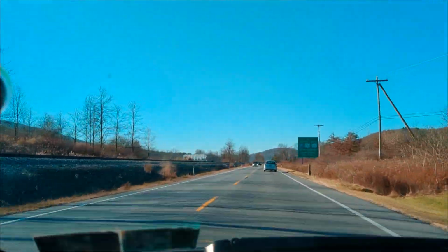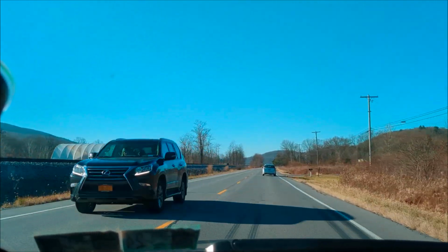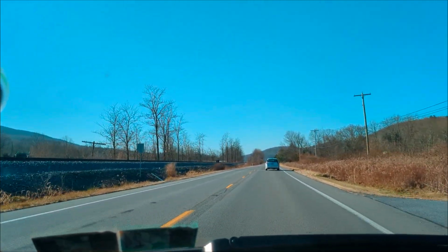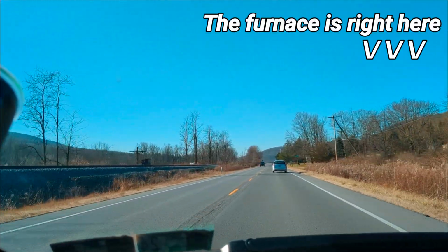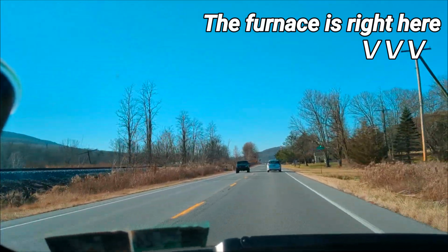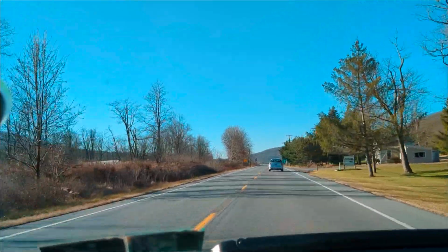Lots of good open space to get Nittany right here. Where are you at, Nittany? Yep, okay, so up here pretty much, right where the trees are again, the two pine trees right there to the right, just in the background is that furnace. Boy, she doesn't look good.